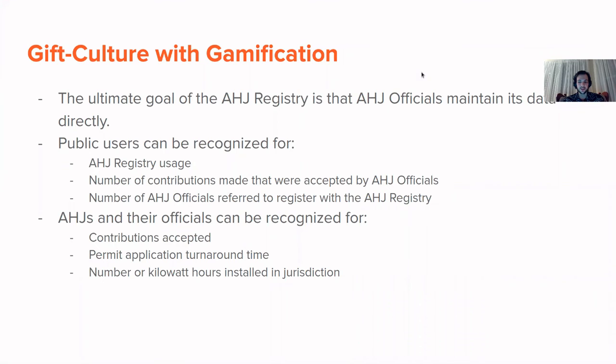By incorporating a gift culture into the AHJ Registry that is motivated by recognition, and creating gamification, such as leaderboards around recognizing users for their contributions, the AHJ Registry will be able to gain a lot more contributors. The ultimate goal of the AHJ Registry is that AHJ officials are the ones who are maintaining the data directly. We can make progress towards that goal by adding gamification for public users, such as by tracking AHJ Registry usage, the number of contributions they have made that were accepted by AHJ officials, which would be high quality contributions, and the number of AHJ officials these public users have referred to sign up with the AHJ Registry.